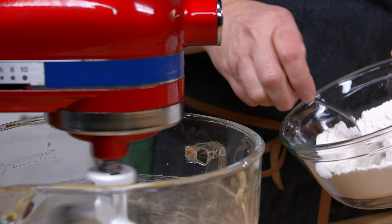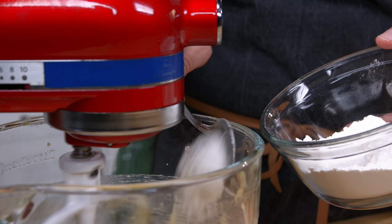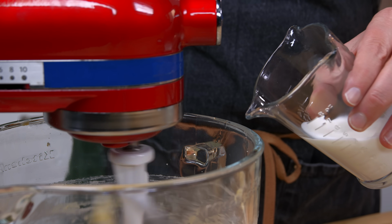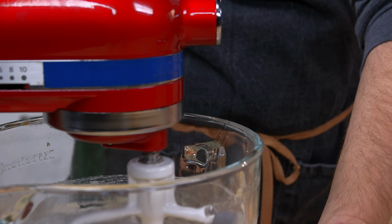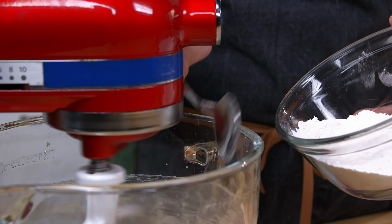And then I'm going to scoop in a little bit of the flour. And a little bit of the milk. And then back with a little bit of flour.